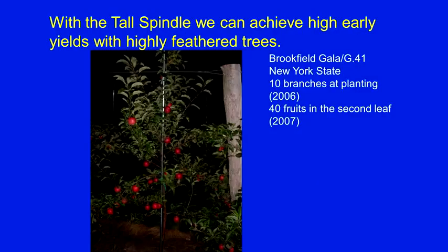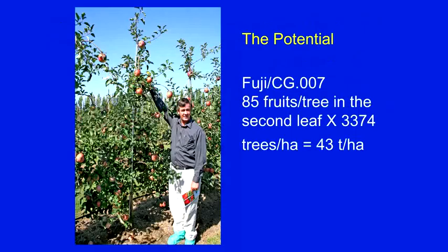Unfortunately, this is really too dark of a picture with these lights on. But that is a Brookfield Gala tree on G41 we put in one of our trials in 2006. In 2007, the second leaf, it had 40 apples. 40 apples times 1,000 trees to the acre was about 300 bushels to the acre in the second leaf.